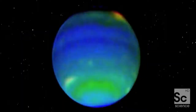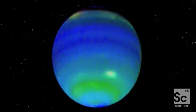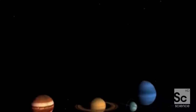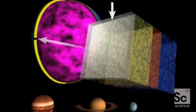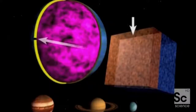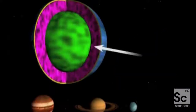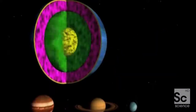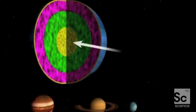Neptune spins once in 16 hours. The atmosphere is 85% hydrogen, 12% helium, the rest mainly methane. There are 4 distinct layers. The outermost is stratospheric haze, with lots of hydrocarbons. Lower down, hydrogen and methane. Then ammonia and hydrogen sulfide, and a transition zone of gas and liquid. Toward the center, liquid hydrogen, a mantle of ices, and a rocky core.